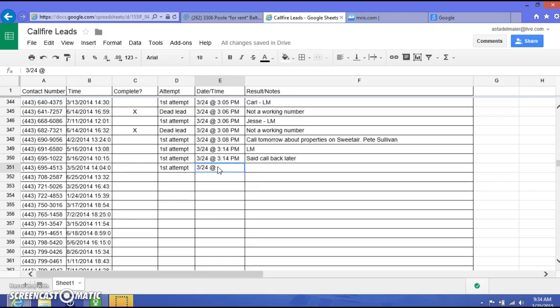Here I am typing in the time and date, 9:34 a.m. He'll go on talking about the property. "Oh, it's at 3306 Pool Street." And I'm typing in information while he's talking. It's at 3306 Pool Street. It's a 3-bedroom, 2-bath. I got tenants in there right now. And then you say, "Oh, are they on a month-to-month lease or are they on an annual lease?" Month-to-month is what he says. So you type that in.